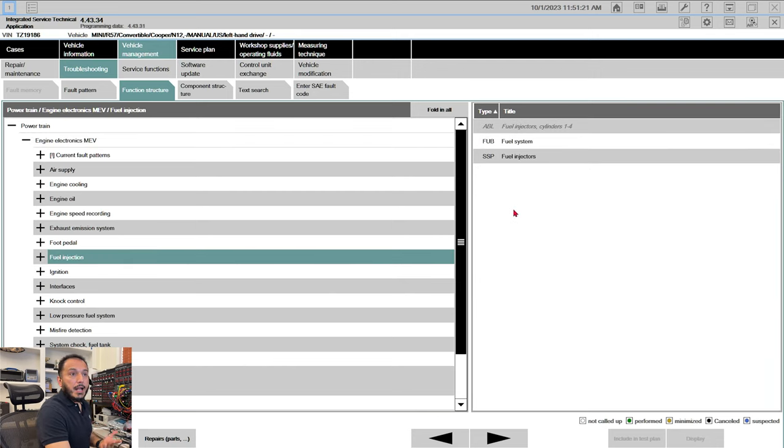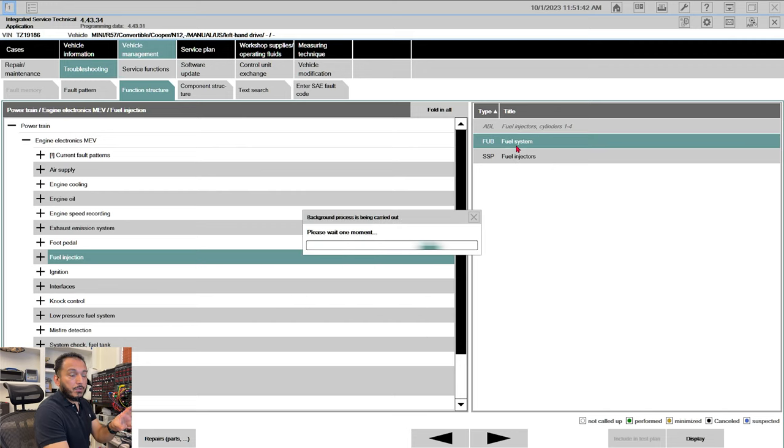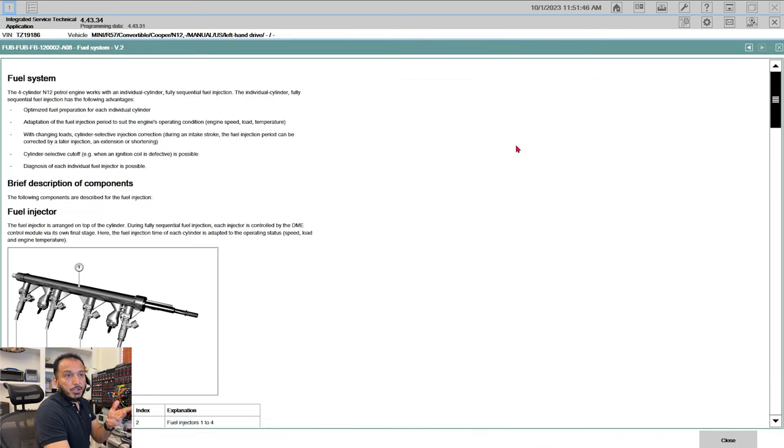So right here, now we've got the function of operation. If I were connected to the vehicle, I would have the test plan to test injectors. I've got the function of operation, and I now have the wire diagram. SSP is wire diagrams. And this is what I want to go a little deeper into. Let me just open the function of operation. Again, I just double click in there.